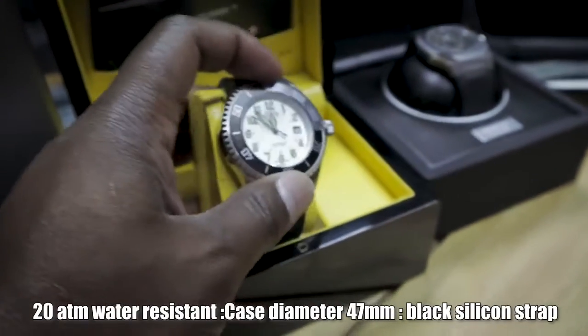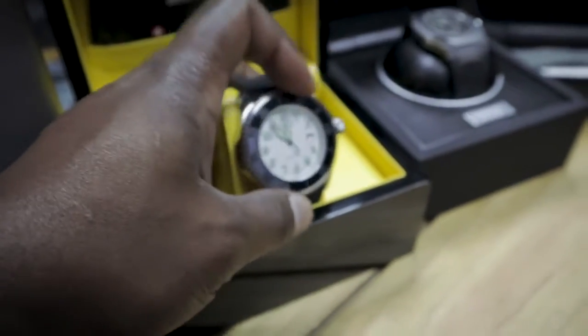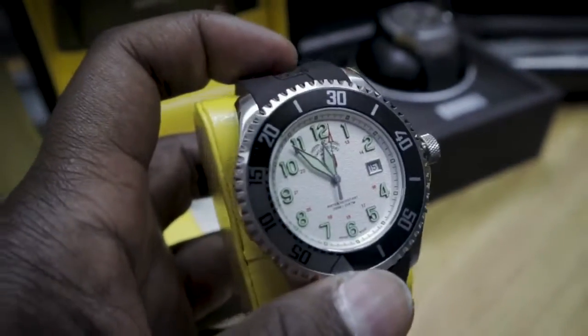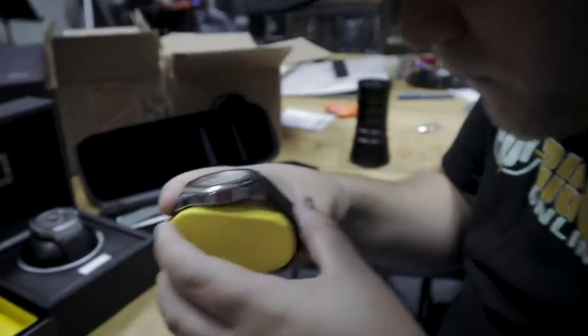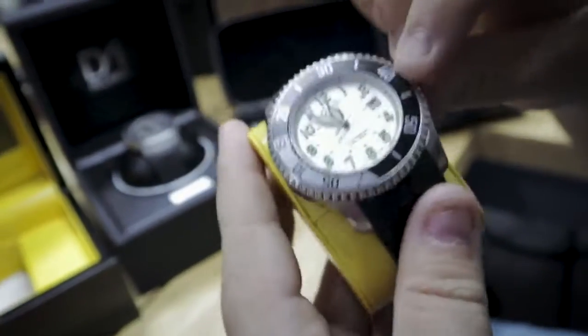This was automatic, and it has a bezel here that you can move around. I like that about it. It's got the date in there as well. And it has military time if you look at it really closely. Well, it has the hashes. It does have military time, on the inside. 13, 14, 15, 16.